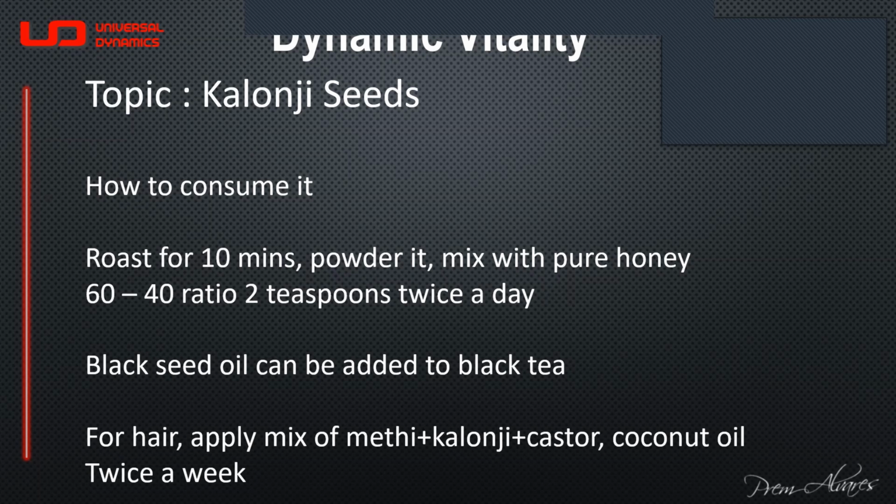Now for the hair part, this is a little complicated because you have to take methi seed and kalonji seed and do the same thing. You have to roast it a little bit. Don't darken it and don't make it burn, but just let the heat get through it, probably about 4 or 5 minutes. Then make them into powders, in equal quantities of methi and kalonji seed.